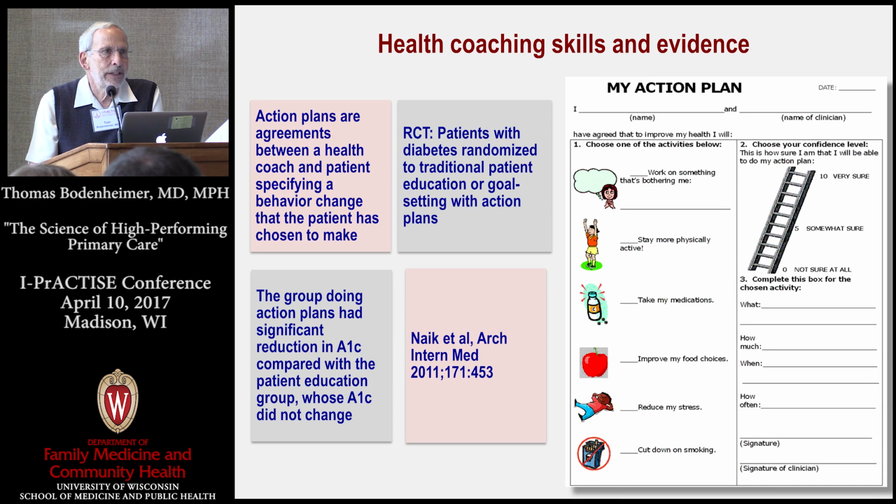And then we use action plans to help people with behavior change. That's really an agreement between anybody, could be a clinician, a nurse, a social worker, a pharmacist. Anyone on the team can make these agreements with patients to specify behavior changes that the patients want to make and feel like they're able to make. There's also a randomized controlled trial that shows that patients with diabetes who had these action plan discussions did much better than if you went to a health educator and just got a lecture on diabetes.